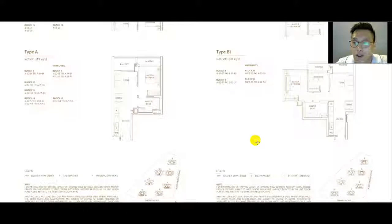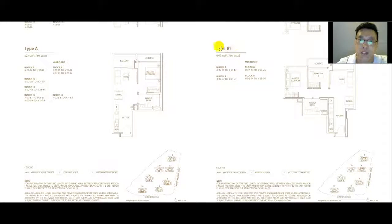Right, for the 2 bedrooms, for this type B1, you can see that it's available at block 6 and 8 as mentioned. They are in the center. So there are only 4 stacks: 2 units on block 8 and 2 units on block 6.